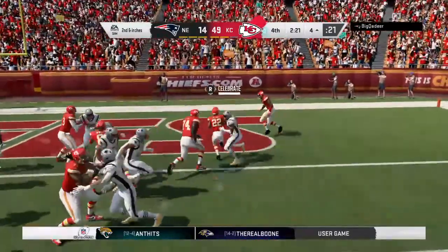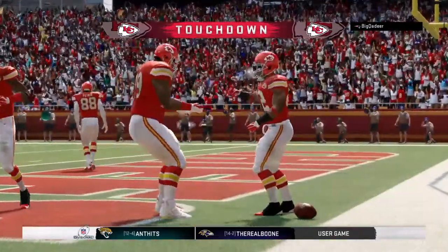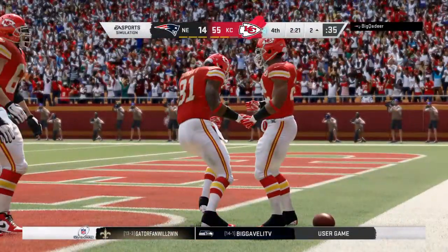They'll keep it on the ground. Holiday. And they are going to score again. Yet another touchdown as they just add to their totals.